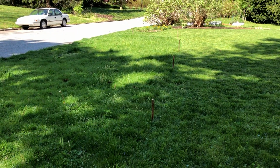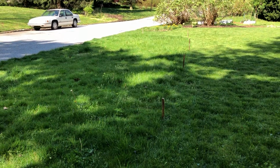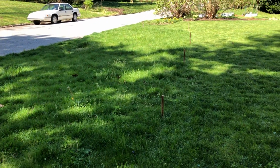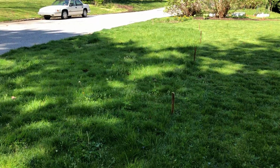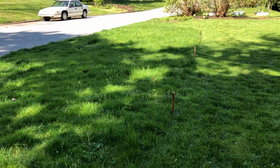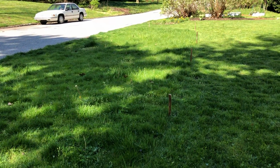So you can see here the grass that I haven't cut. I kind of staked it out with some sticks that I found around the yard. Like I said, it's only about 10 days of growth, so not that much, but it's definitely grown in. You can see there's sections of grass that could be 6 inches tall, kind of patchy.